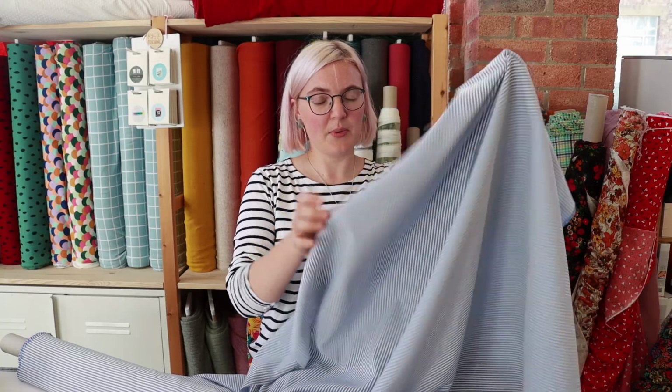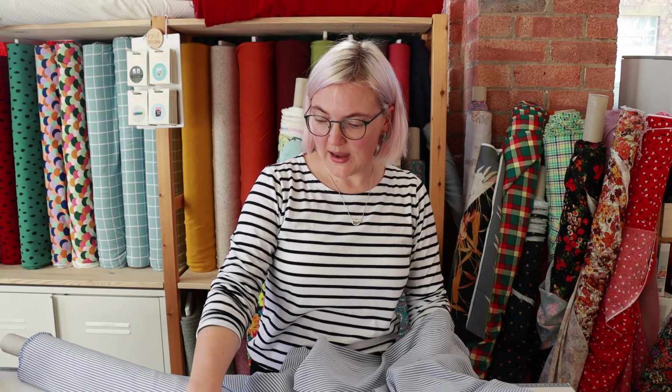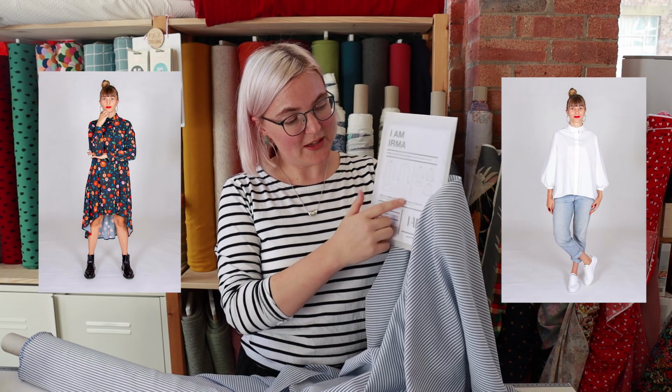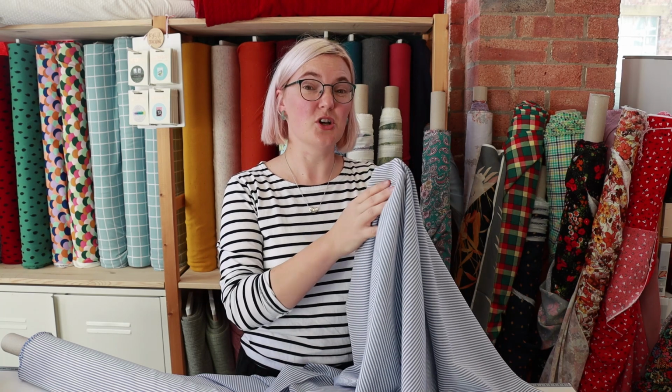It's got lovely drape, it's got pretty good opacity, and we thought it would look really great in an Irma by I Am Patterns. There are lots of options, including a huge billowy sleeve, which we love, and you can also make it into a shirt dress. It would also be really lovely as luxurious pyjamas going into winter, so that's another thought.